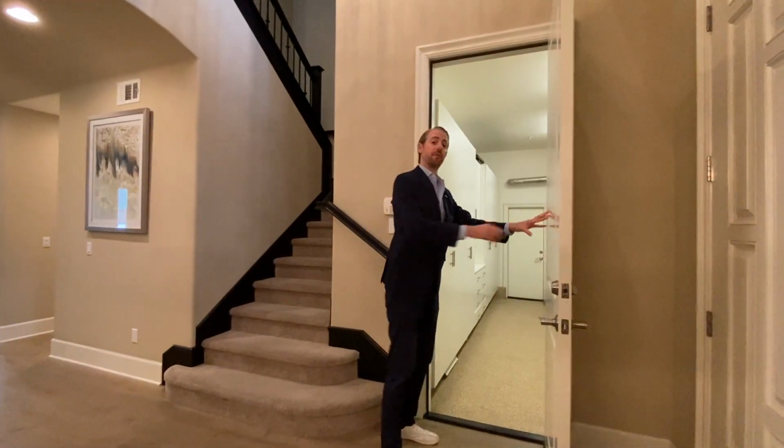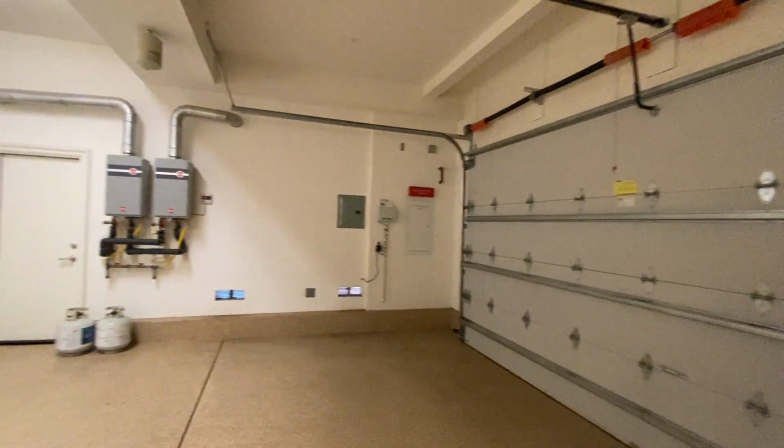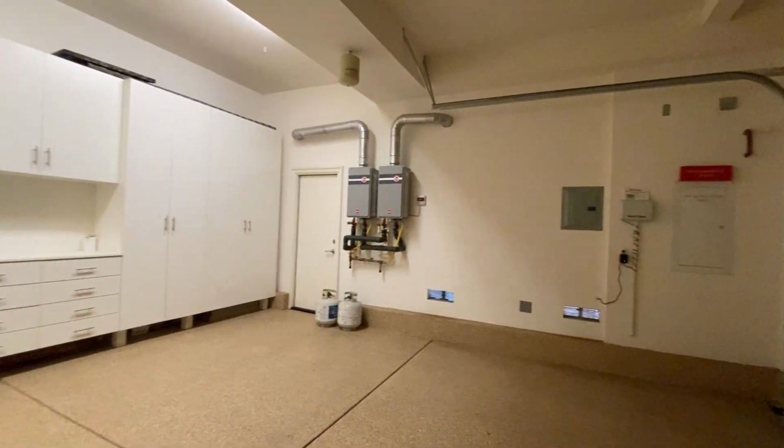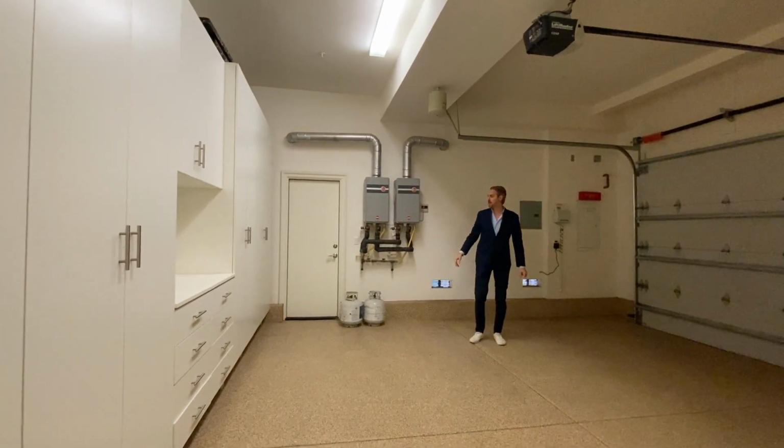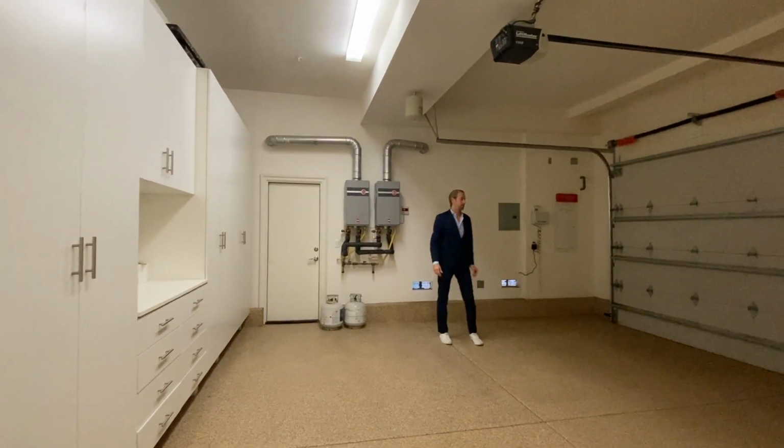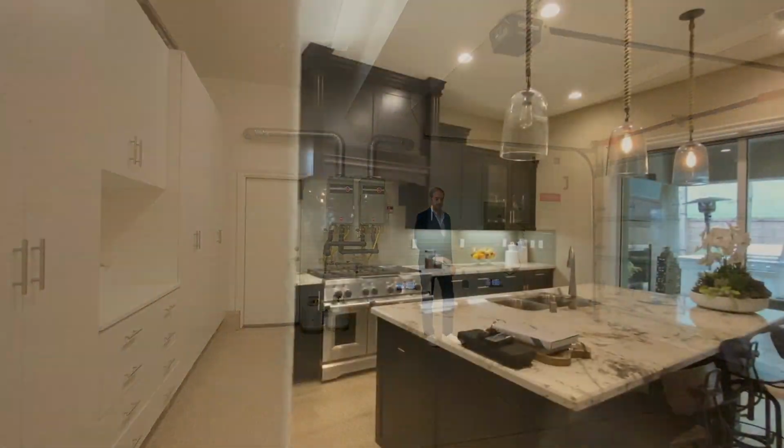And now this is the first garage of the property. It's a 2-car garage with lots of space in the cabinets for anything you want to use it for. It's a beautiful space.